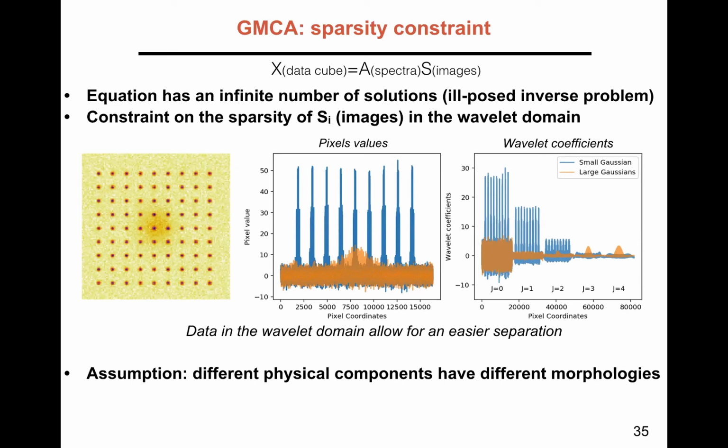Here is a quick example where you have an image with a large Gaussian in the center and a few points otherwise. If you go in the pixel domain, you can see that it's hard to separate them. But if you go in the wavelet domain, you can see that the large Gaussian is visible at the large scale and dominating the signal, and at the small scale, the small Gaussians are dominating. And so it's easier to make a separation in the wavelet domain than in the pixel domain.